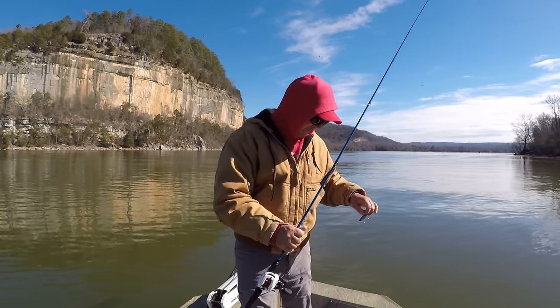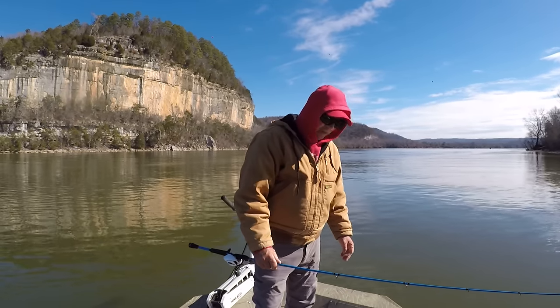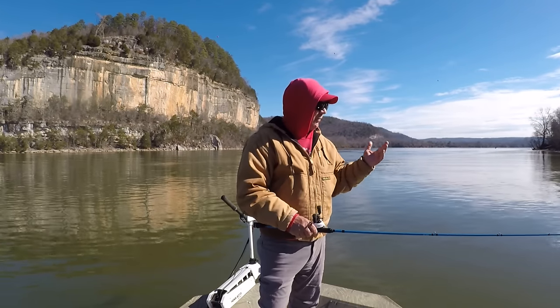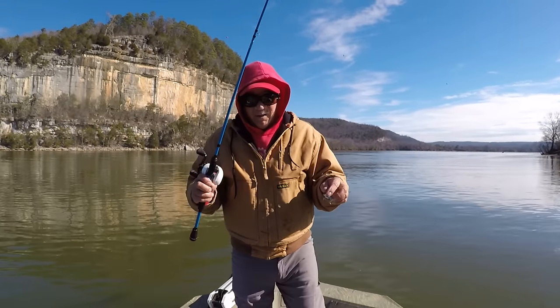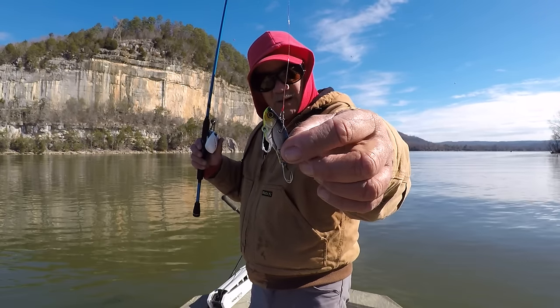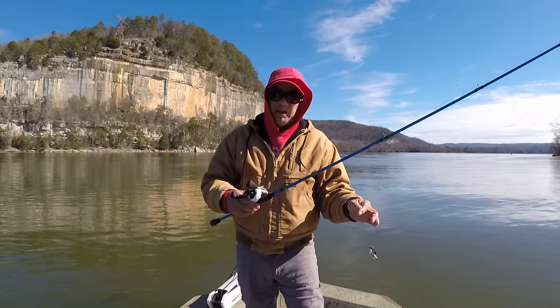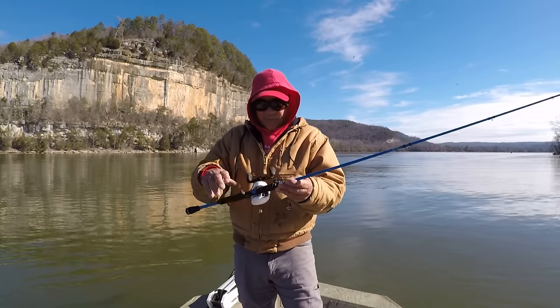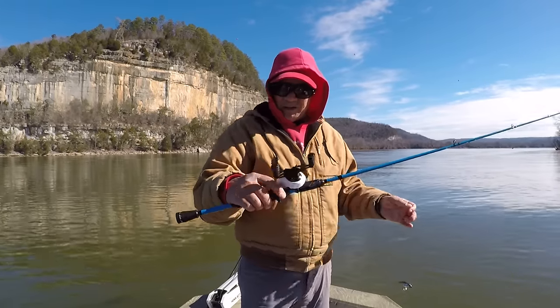Here on the Tennessee River, right now, the water temperature is 46 degrees on top. It's starting to climb a little bit. And right now, I'm throwing a blade bait. That's a 3/8 of an ounce blade bait, 14 pound test red Cajun line, 7 foot all-star rod, medium action, and a fast reel right here.